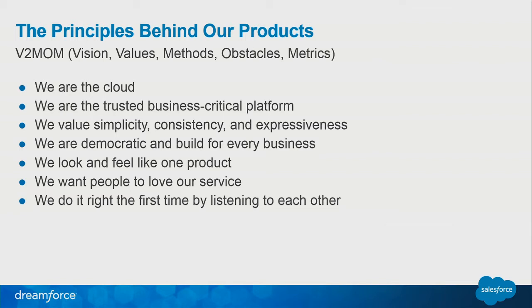Now, we were the first to the cloud, service as a subscription, but what is it that makes us what we are? Internally, we have a process by which we manage the corporation, and we call it the V2MOM process, where we write down the vision and values behind our company, the methods by which we are going to achieve that vision and those values, and then also write down and order what is going to be in our way.